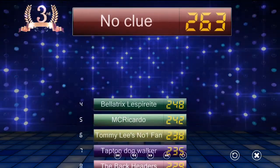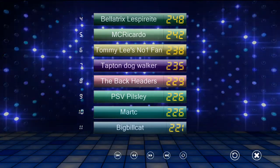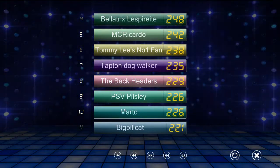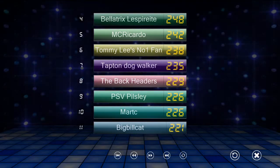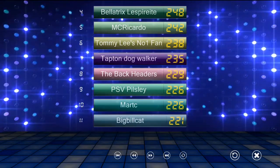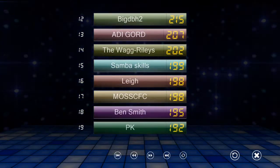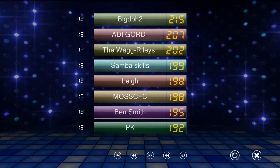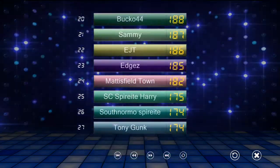Let's take a look further down. Bellatrix Spyrite, former winner, in 4th. Then MC Ricardo, Tommy Lee's number 1 fan, Tapton Dogwalker, the Backheaders, PSV Pilsley, Mart C. That's the top 10. Take a look further down. It's at this point that I'll stop reading everyone out, because it's going to take all evening. But you will be able to see yourself perhaps later on.